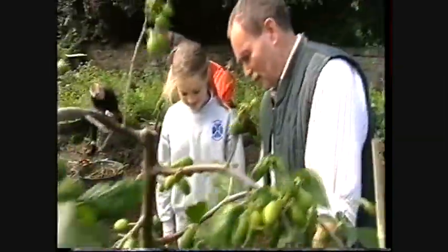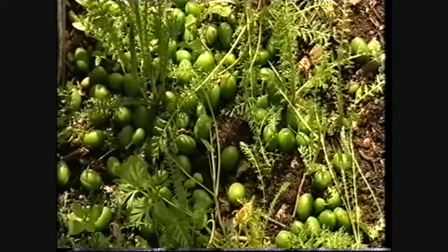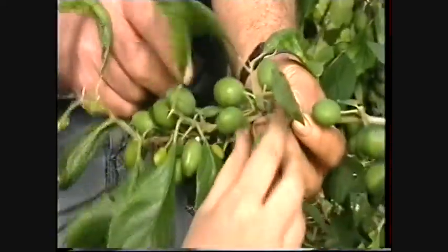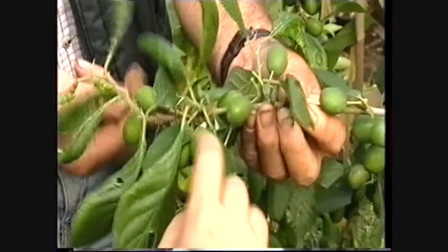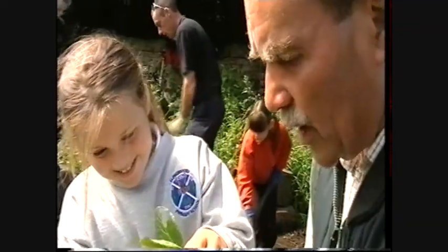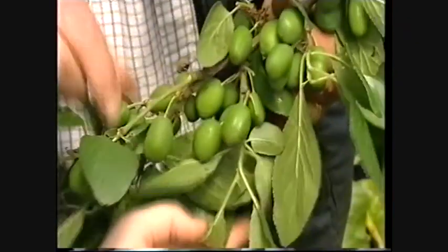Look at that, so many plums on here, there's one or two falling off. I think we'll have to thin them out. So would you give me a hand and you just pull off one or two of these? Because what we've got to do is to make sure there are not too many plums. Because the idea is, if we leave all the plums on, they'll just be small plums and they'll not be worth eating. That's right, because they can't grow.